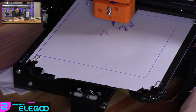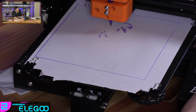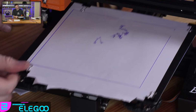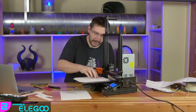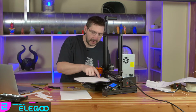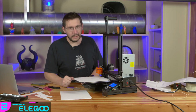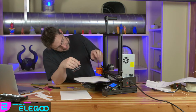Oh, sorry. Okay. So it looks like things aren't as... There's variations in the paper, just like in the squish of it, and as it drags it around, it's going to move that paper with it. So springs weren't tensioned. Yeah, that's true as well. I'll give you that.